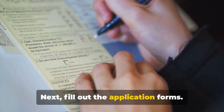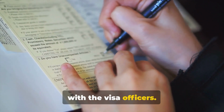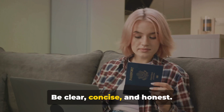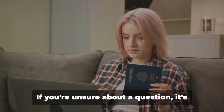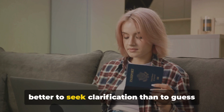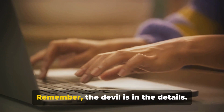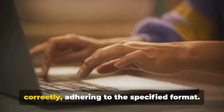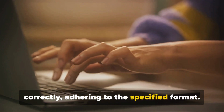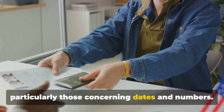Next, fill out the application forms. These forms are your direct communication with the visa officers. Be clear, concise, and honest. Answer every question truthfully and to the best of your knowledge. If you're unsure about a question, it's better to seek clarification than to guess and risk providing incorrect information. Remember, the devil is in the details. Make sure you've filled out everything correctly, adhering to the specified format. Check and recheck your entries, particularly those concerning dates and numbers.